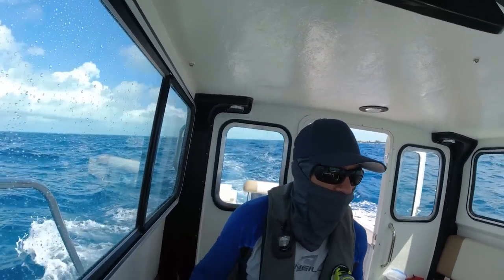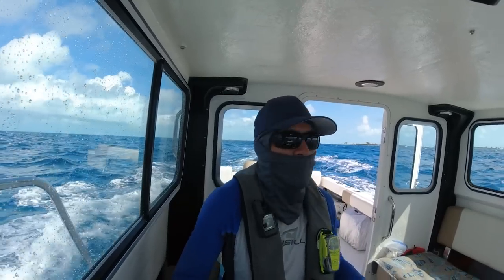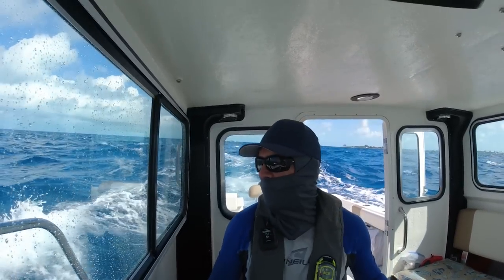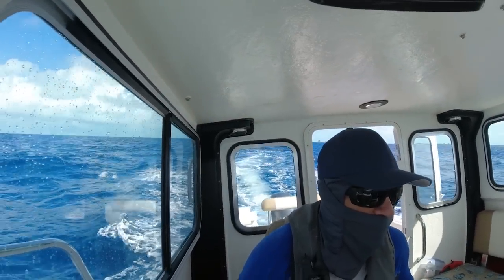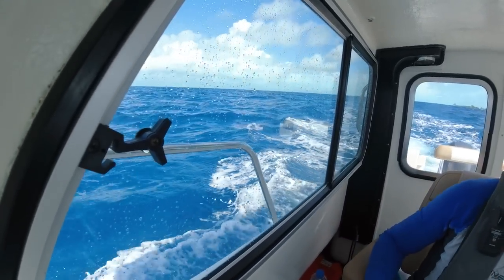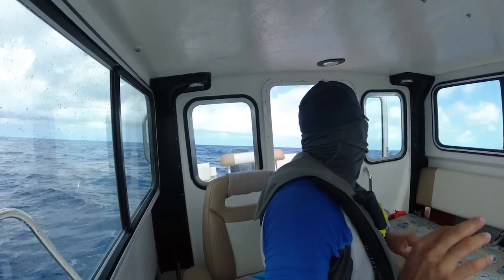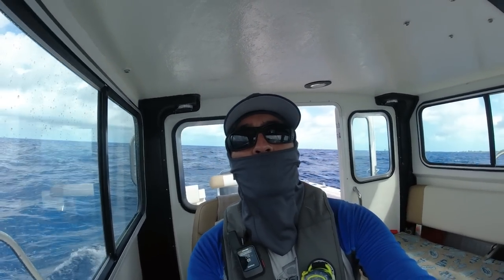I don't think this is gonna be a good way to fish, but I'm going to try. Yeah, the crooked pilot house is really taking a beating here. Oh! All right, it looks like it's gonna be tolerable for a little bit. The Minn Kota's gonna have to work hard. Hey, but that's the price you pay for being a Minn Kota.